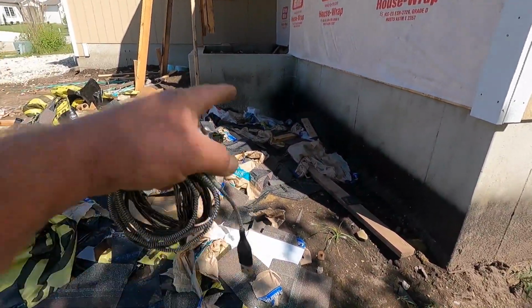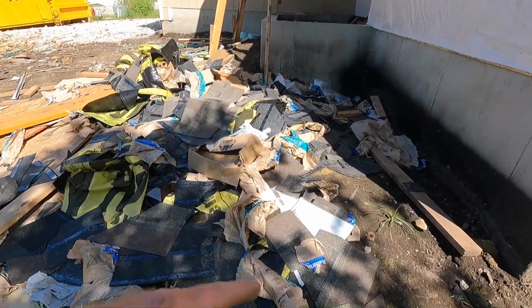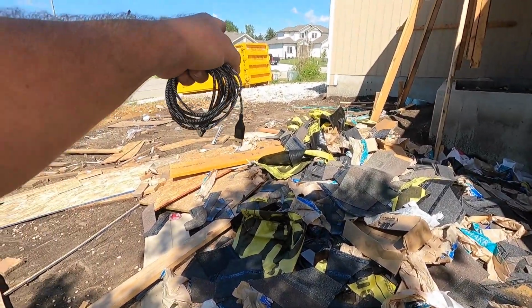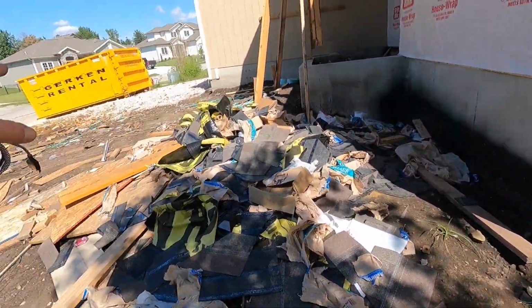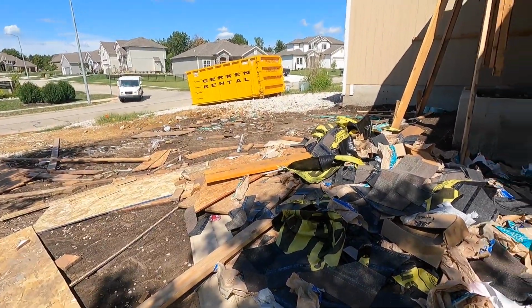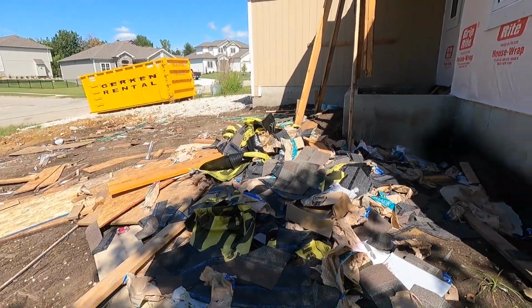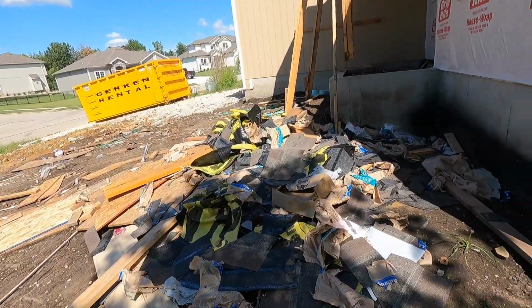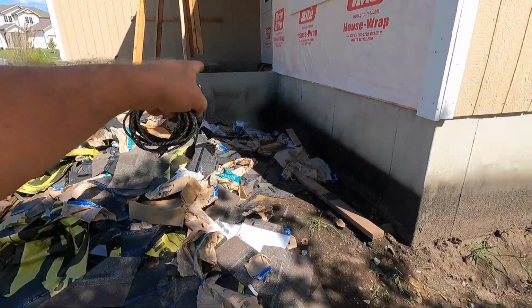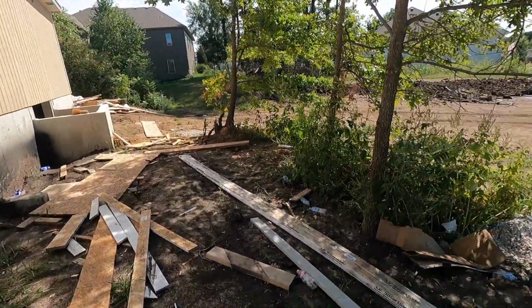But I need to backfill this too. I think I'm literally going to shove this pile over there and push. I'm going to try to get all this skimmed over and make him a pile right there. So then if he gets his mini excavator here, he can crunch down the dumpster and put more in it, get another one, whatever. But then I can backfill this, backfill all that.